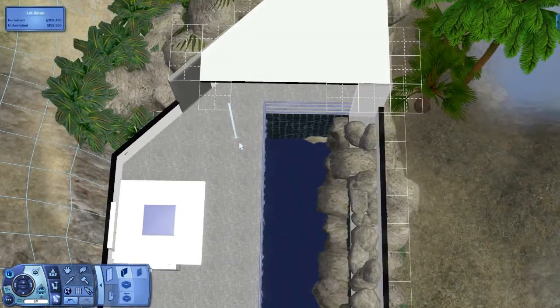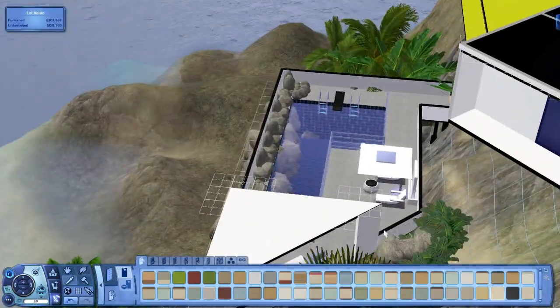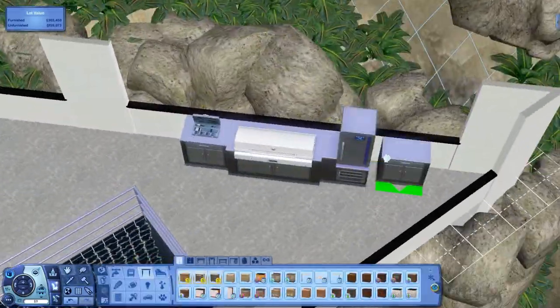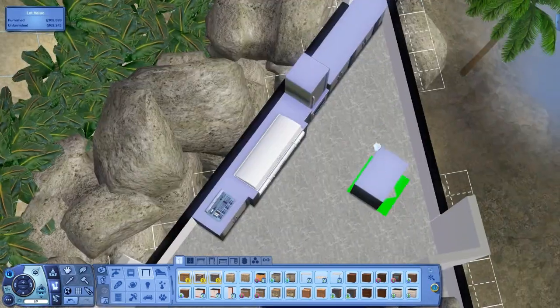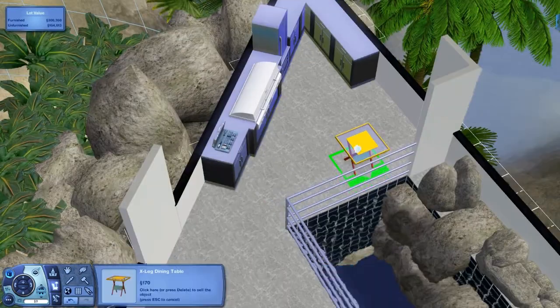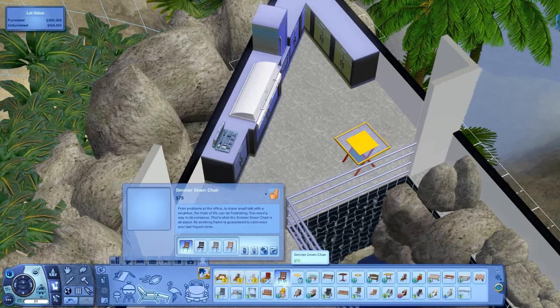And as I do these Let's Build series, I get really into them, and then I'm just ready for them to be over. Because like I said, I've been doing this for probably 10 to 12 hours total for this house, including the footage that I have cut out. So yeah, I'm just ready to move on to something new. This is a long Let's Build series.